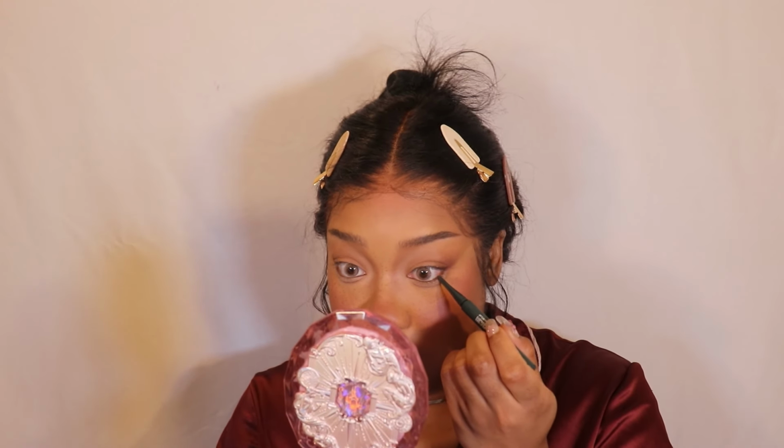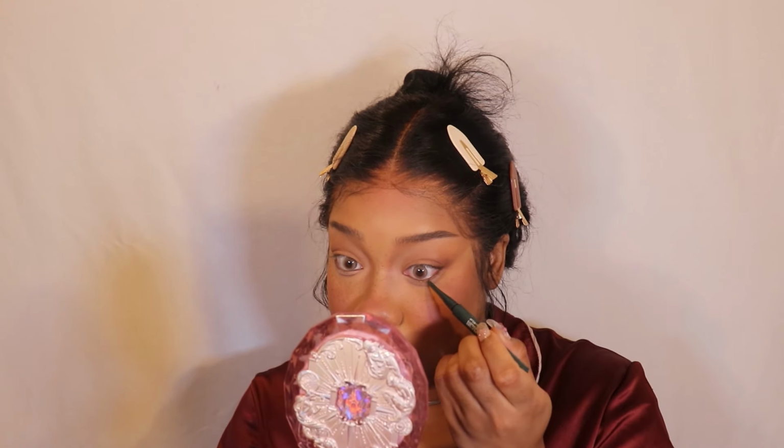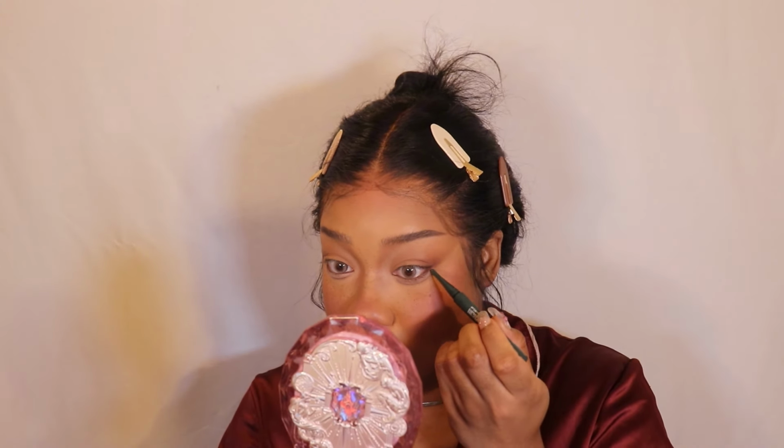Next, going in with Unleashia's Easy Glide Flat Eyeliner in Mood Brown. I'm going to first use this to tight line my upper lash line and add a bit of shadow. And then along the edge of my lower lash line, I'm going to also use that shade to add some dimension and open my eye up a little.